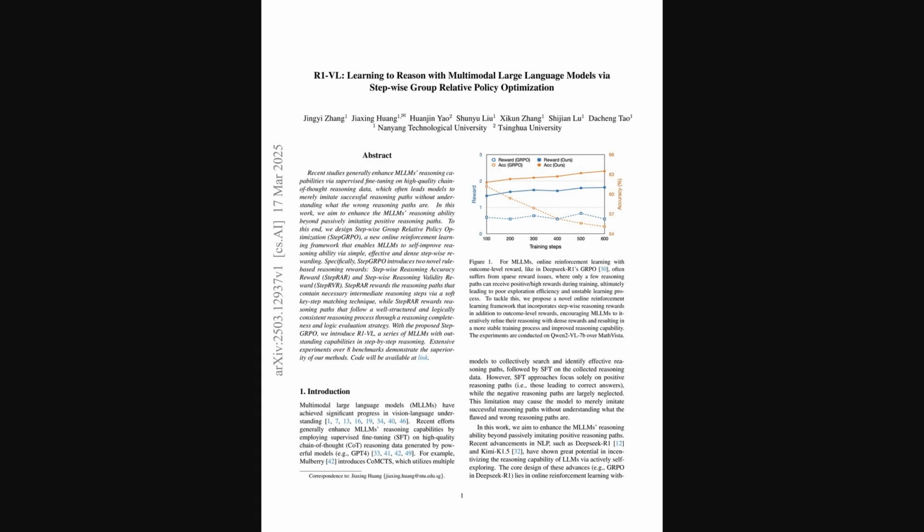So yeah, those examples in Figure 4 really drive home the point. This R1VL model trained with StepGRPO shows a clear improvement in multimodal reasoning, largely thanks to focusing on rewarding those intermediate steps. Getting AI to reason reliably step by step is crucial for tackling more complex real-world problems.